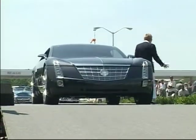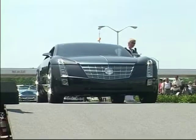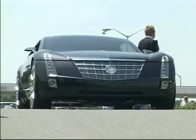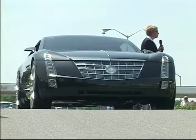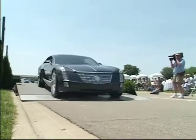This car, like for every designer, is all about proportion. Look at that, look at the profile. The profile is absolutely gorgeous. This car, without any doubt, will be one of the most important milestones in the history of automotive design.